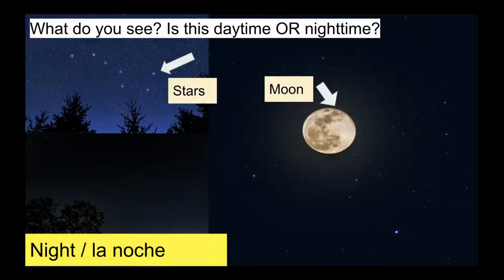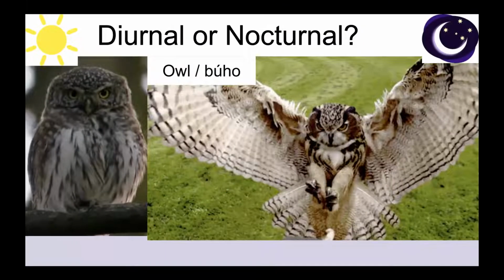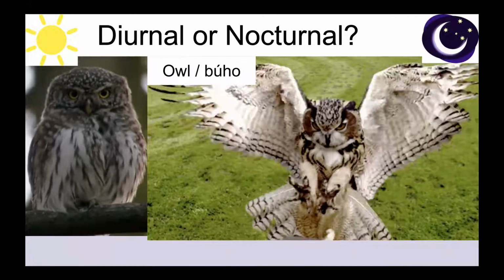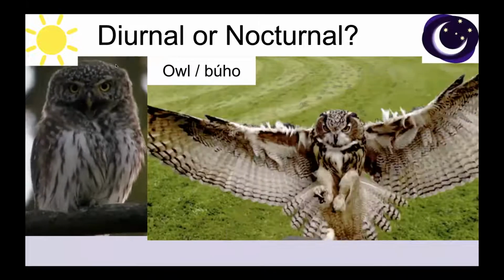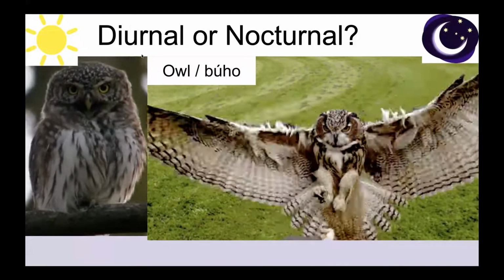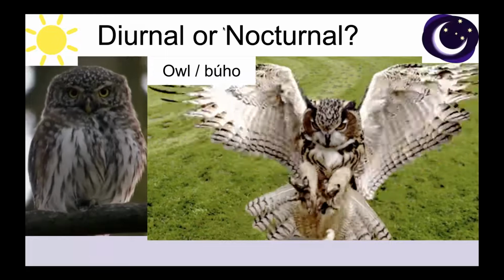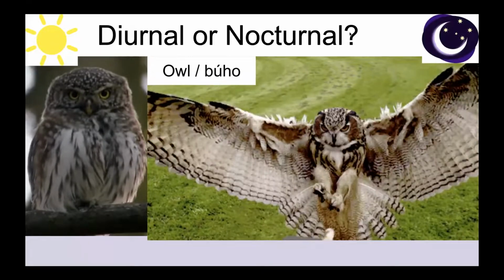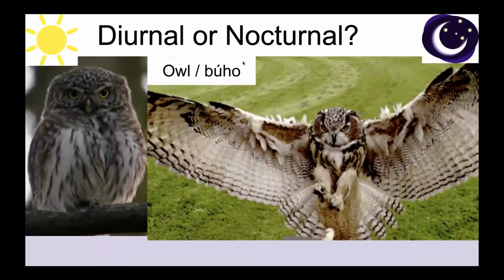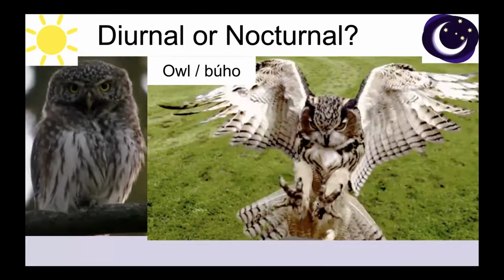Now we're learning about day and night because it actually affects the animals that we're going to be seeing today. So in this next little slide, we're going to be playing a game. We're going to see if you guys can guess if these animals are diurnal, which means they come out during the day, or if the animal is nocturnal, meaning they come out during the nighttime. So take a look at our first animal, the owl.